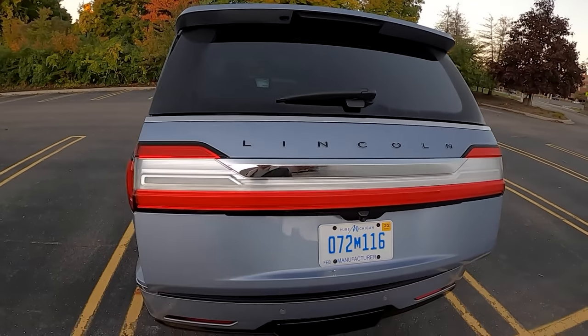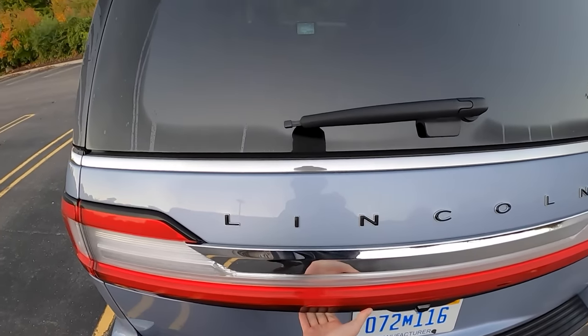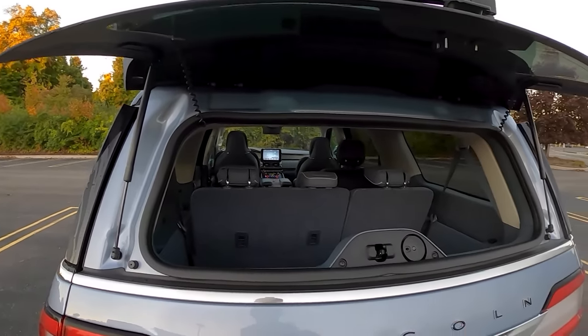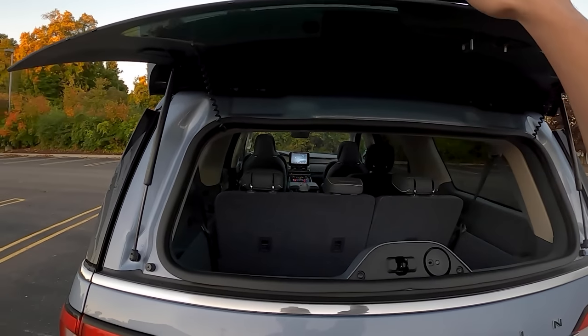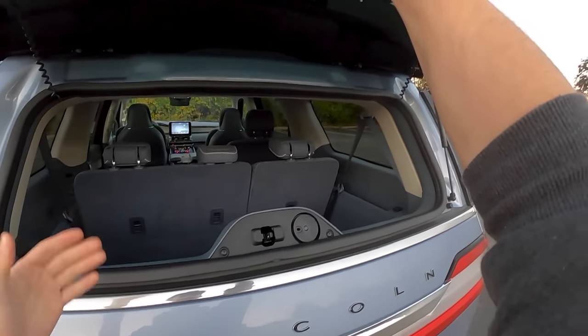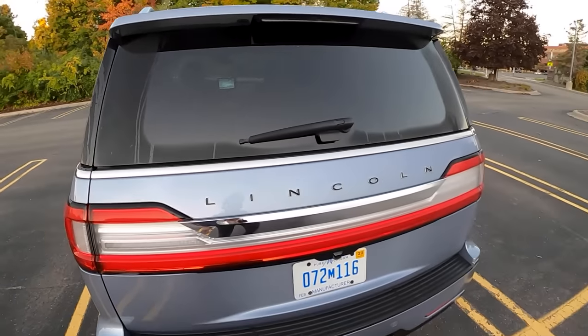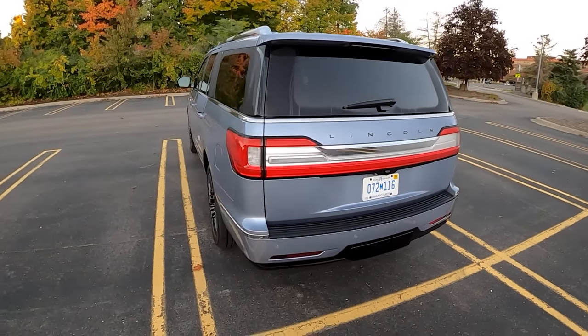Another cool feature is that if you press this button right here on this side, the window will pop up, so you don't have to open up the entire tailgate. Pretty useful if you just need to open something up in the garage and you have limited space. If you can even fit this in your garage.